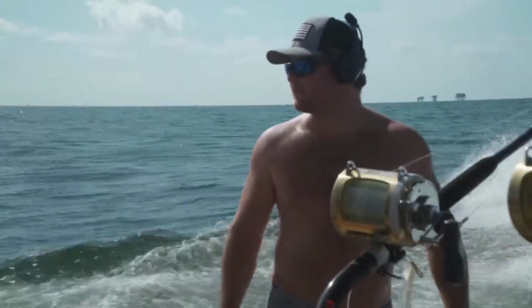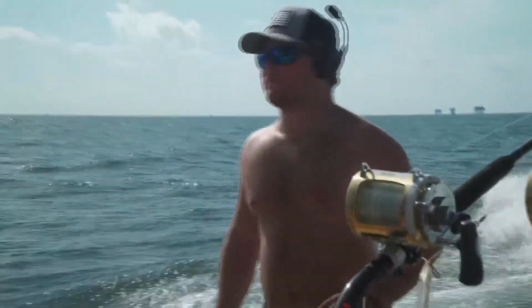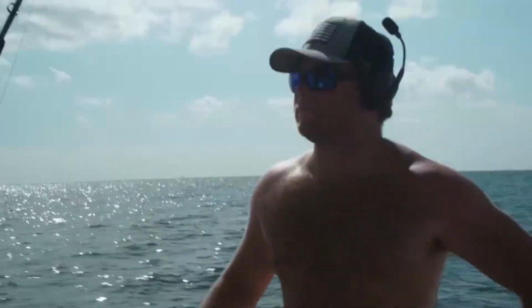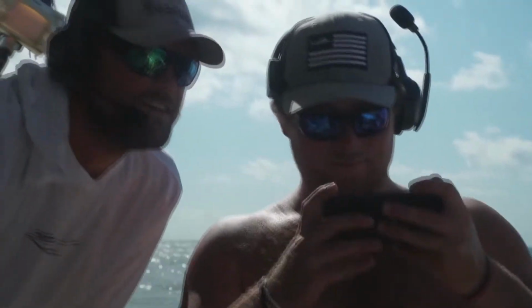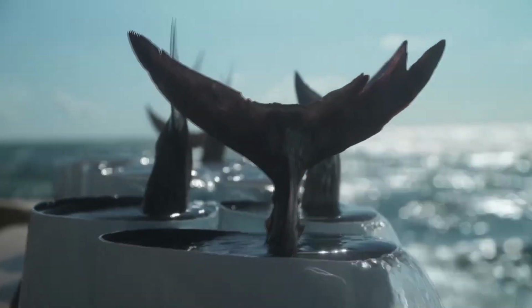That's pretty awesome. There's also a huge checklist. You guys have to make sure everything's in line because you leave the dock today and you're not going to come back until Saturday night. So you have to make sure you have bait, everything's rigged up. Mechanically, you've got to make sure the boat's sound as well. And then also tons of fuel.